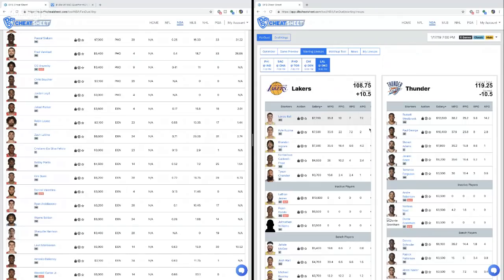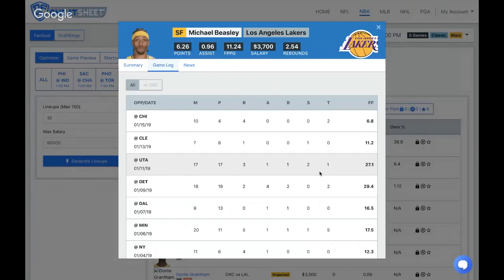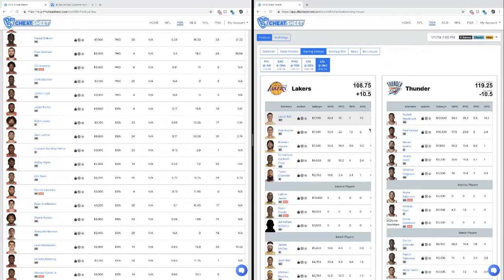Beasley's just had life problems, right? And this guy, dude, we've seen this guy in Miami. We've seen him in Milwaukee. We've seen him all over the place. The guy can play. If he's going to get minutes, this dude can score the basketball.